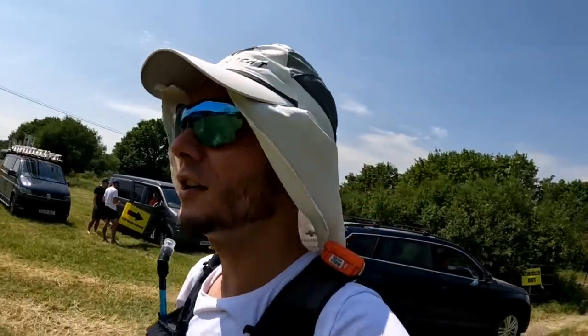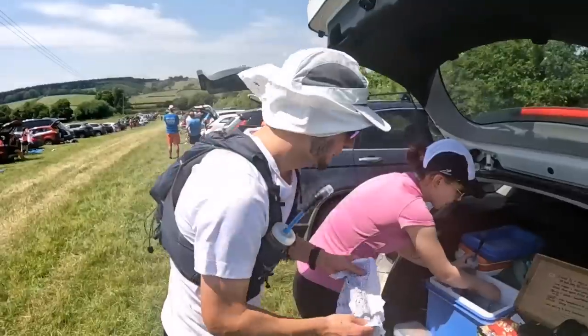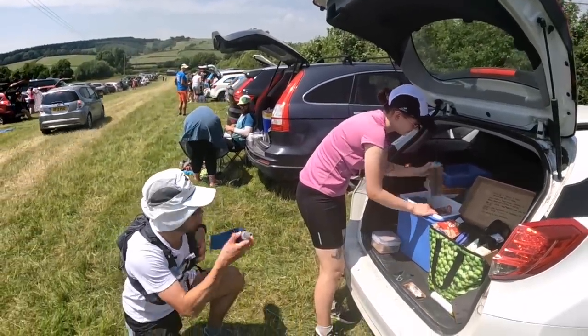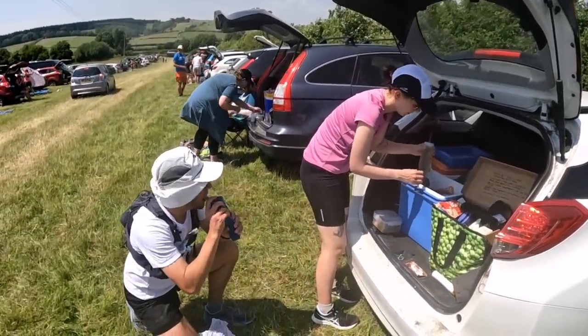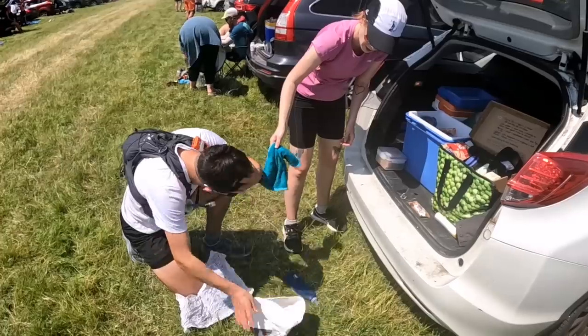Right, 35 mile checkpoint, Cocking is where we are. Do you need Tailwind? Yeah, I'll take one Tailwind. Warm, I thought she said. Did you need... Sorry. And if you just chuck me some ice, that'd be grand.